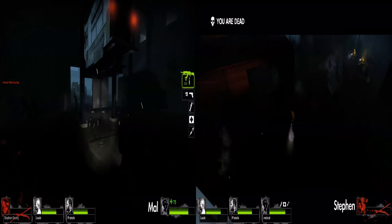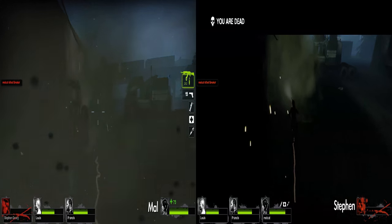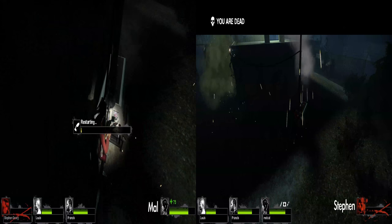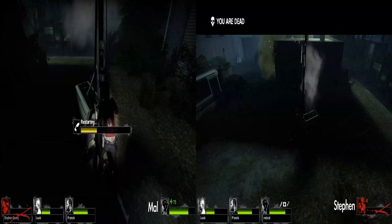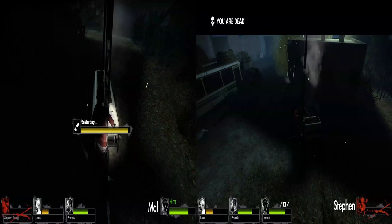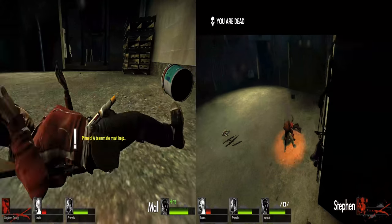Boomer's behind you. Just go for the generator, I guess. Smoker. Uh-oh. Oh, very nice, Mal. I know how to play this game. Yeah, shoot the things that are trying to kill you. Is it working? It's restarting. Three quarters. And? Hooray. Again. I think that's the only time you have to do it, right? Yeah, it is. Ah, Hunter.